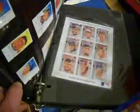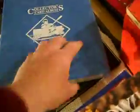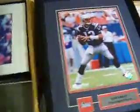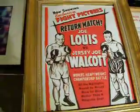This is all vintage stamps, sports stamps. Under that is the Looney Tunes sports stamps. And there's another book of that too. There's a vintage cooler. There's a bunch of these sports plaques. Tom Brady, New England Patriots. There's a vintage one, Joey Lewis.